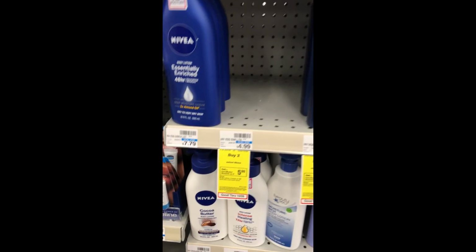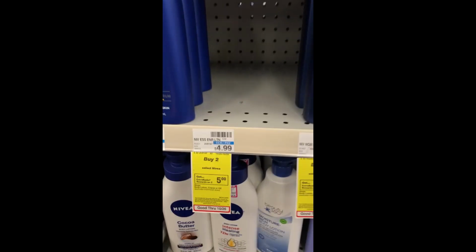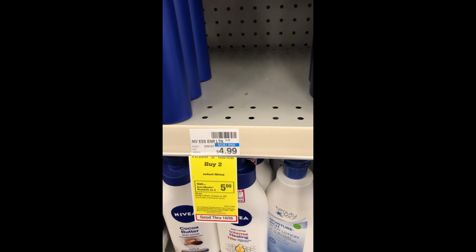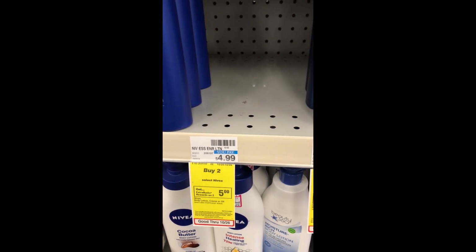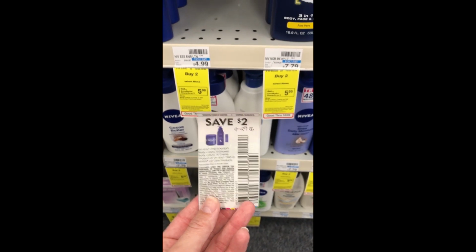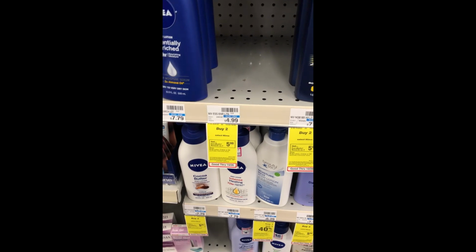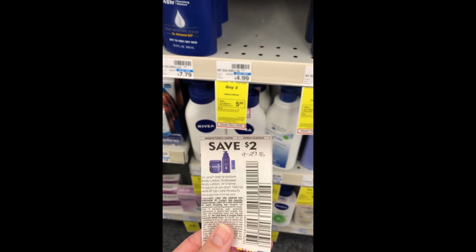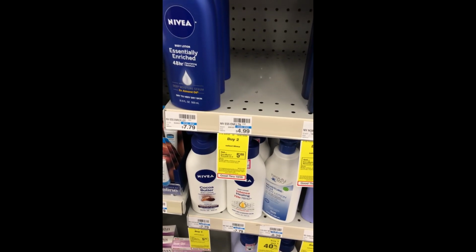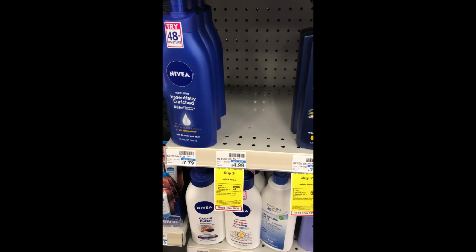Nivea is on sale again this week. Buy two, get a $5 extra buck. My store is out of these smaller versions. The best deal is to get two of these. They are $4.99 for the 8.4 ounce. Use two of these $2 off one coupons. So the total is going to be $9.98. Take off $4. Total is going to be $5.98. Get back a $5 extra buck. Makes it 98 cents for two, or just 49 cents each, which is a really good deal for some lotion.